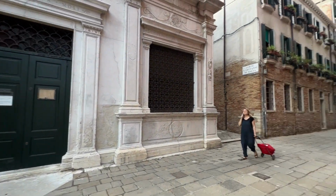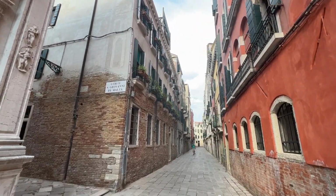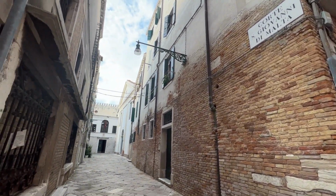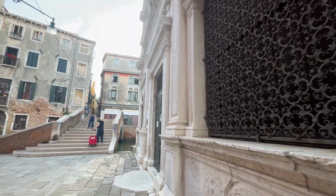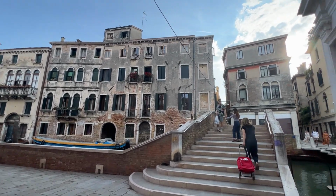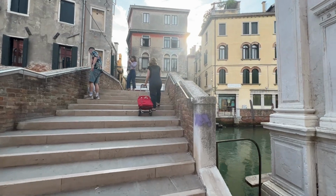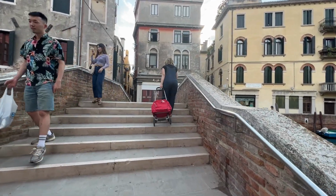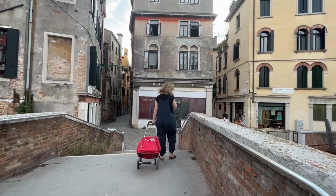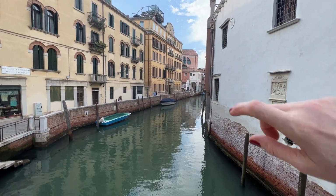To the right, I mean, it's just gorgeous and picturesque everywhere, right? Like, I can't walk a foot without taking a picture. How is this even real? My goodness. Okay, let's hop the bridge. So the grocery store is right there.